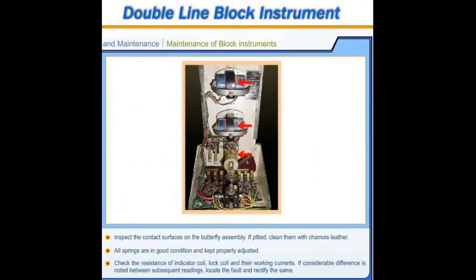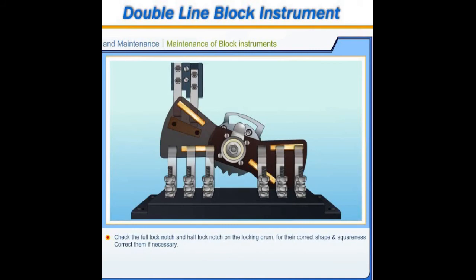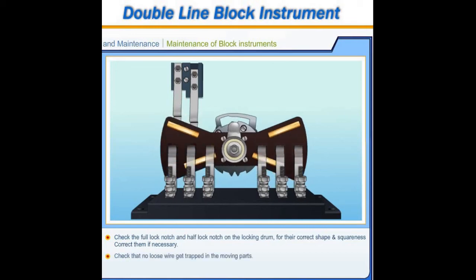Check the resistance of indicator coil, lock coil and their working currents. If considerable difference is noted between subsequent readings, locate the fault and rectify the same. Check the full lock notch and half lock notch on the locking drum for their correct shape and squareness. Correct them if necessary. Check that no loose wires get trapped in the moving parts.